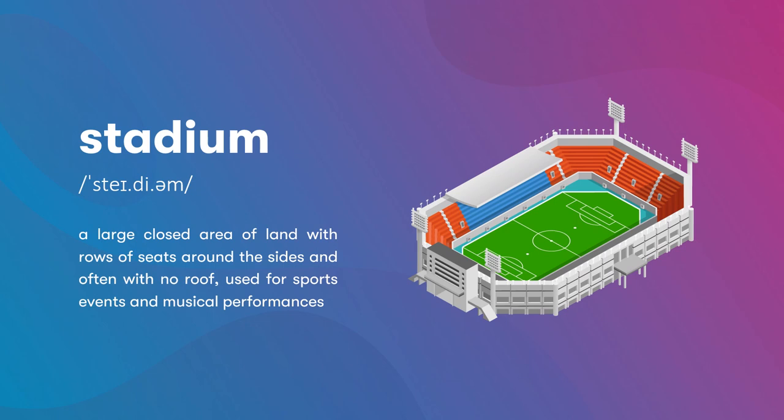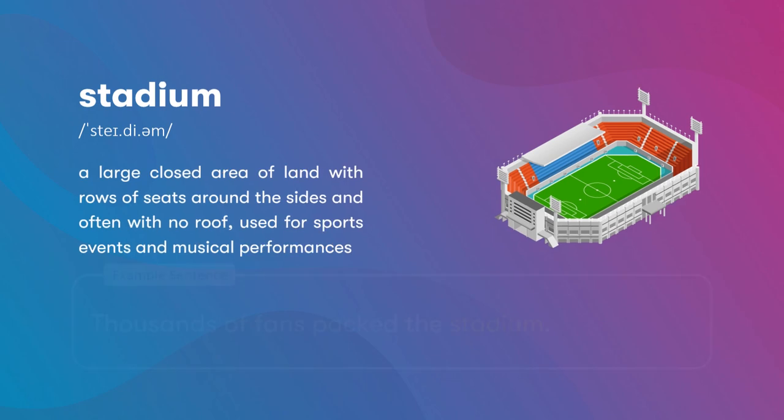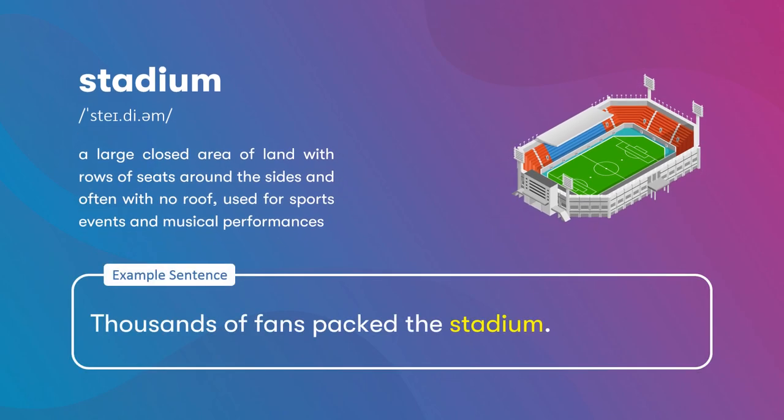Stadium. A large closed area of land with rows of seats around the sides and often with no roof, used for sports events and musical performances. Thousands of fans packed the stadium.